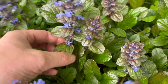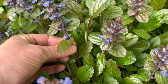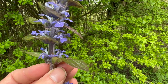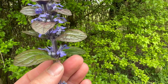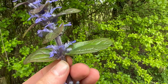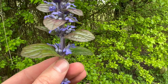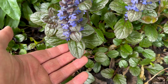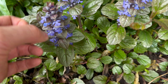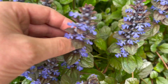Like all members of the mint family, Bugle has opposite leaves and a square stem. And also Bugle has a hairy stem, but only on two sides. So two sides are hairy and the other two sides are smooth. The leaves are oval with a rounded tip and they can often have a bronze colouring, especially higher up the plant.